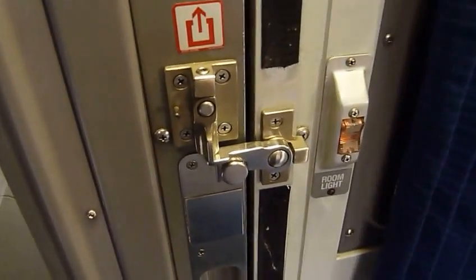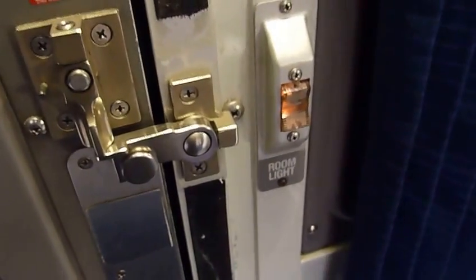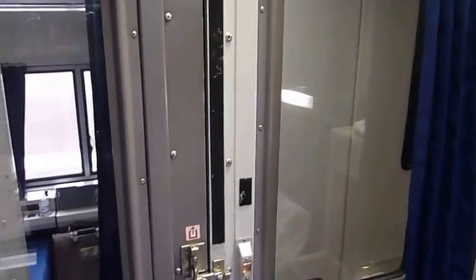One of the nicest things about traveling in these cars, in my opinion, is the privacy. It's really nice. Nice lock on the door. No one's coming in. There's a switch for the room light. There's a separate window, just looking under the interior hallway of the car.